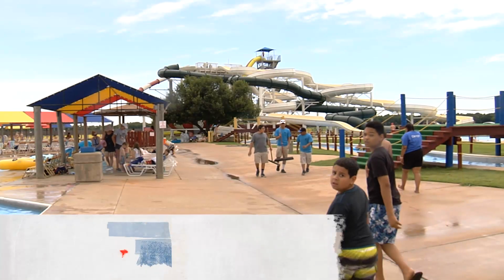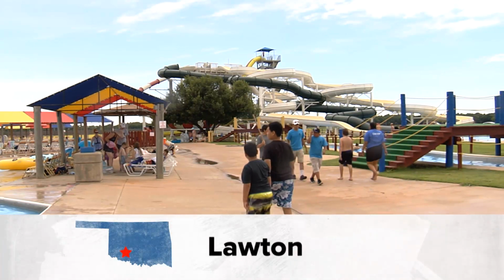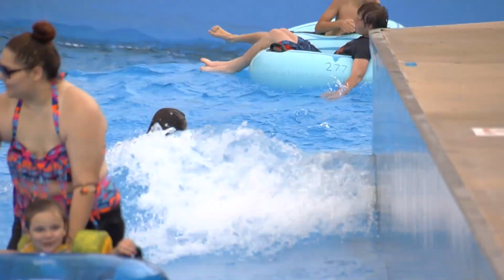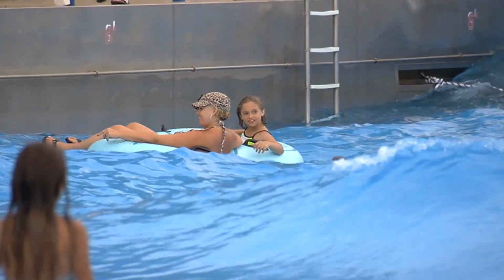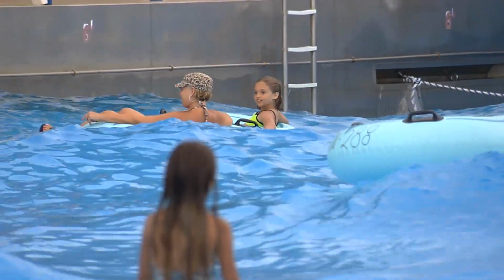Well, I don't know about you, but after a day in the sun shooting skeet, it's going to be time to cool off. Lauren Ferrum has found just the place near her hometown of Lawton. It's the Comanche Nation Waterpark. Nothing says summer quite like a day at the water park, and the Comanche Nation Waterpark in Lawton has everything you need for a day of fun in the sun. With 3 different pools and several slides, it's all here for you to enjoy.